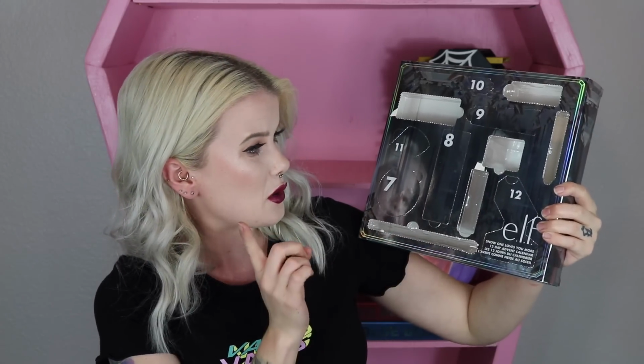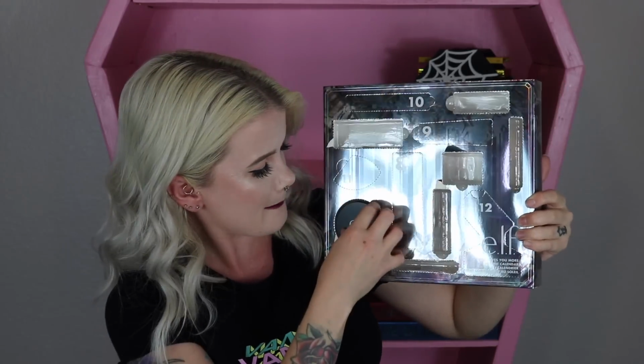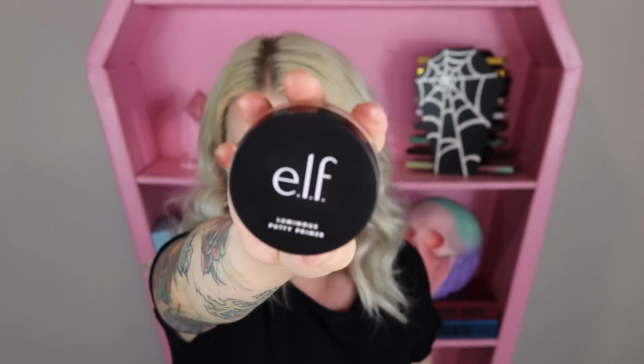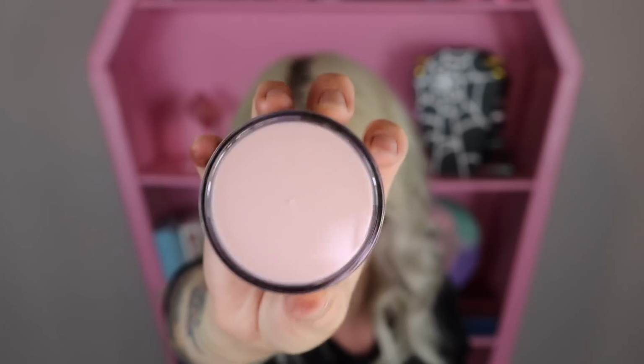All right, now, ooh, number 7. We've got a compact. Oh, ooh, it is their Luminous Putty Primer. Last year's box we got the regular putty primer, so this is the Luminous one. I wonder if it's just supposed to be shimmery. Oh yeah, it looks like, I don't know if you can tell, there's some glitter there at the bottom. Yeah, that's kind of tough to tell.